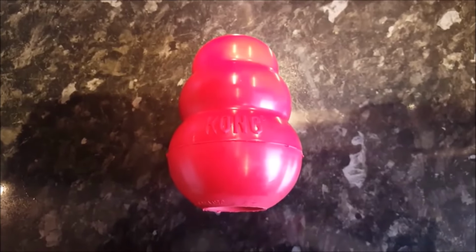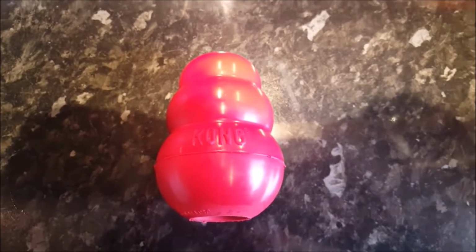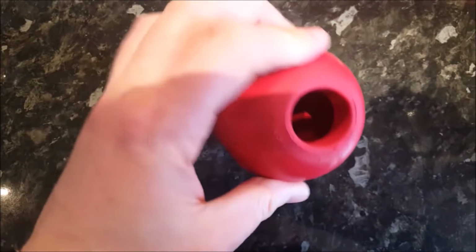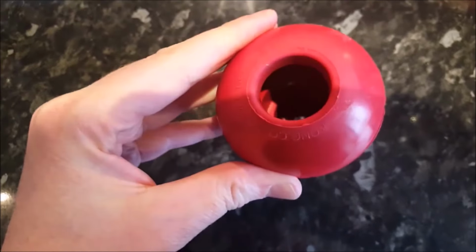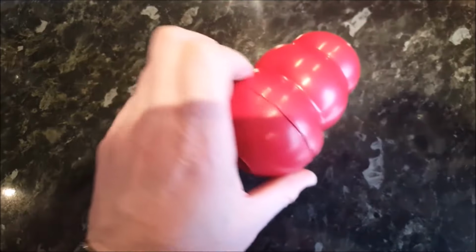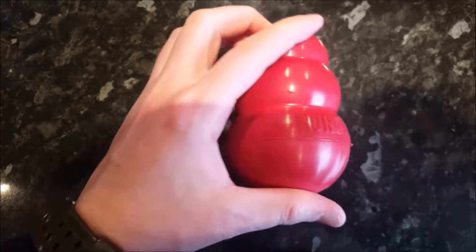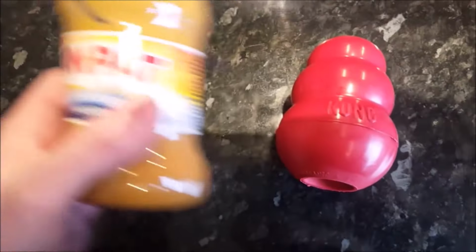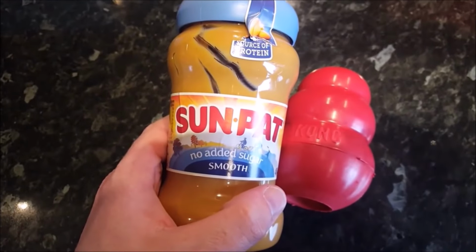Another part of our process to try and ease Magnus's separation anxiety is to give him something to do while we're gone. What we do for this is we give him a Kong. We've got this red one here, which is a classic Kong. We've also got one shaped like a dog bone. We fill these up with peanut butter, and any brand will do, but we use one that's got no sugar added to protect his teeth.